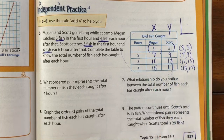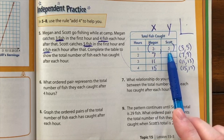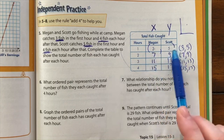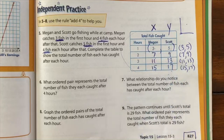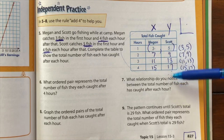Okay, now it says, what relationship do you notice between the total number of fish each has caught after each hour? Well, the first hour, Scott caught how many more fish than Megan? 2. 5 minus 3 is 2. The second hour, Scott also caught 2 more than Megan, and it continues. Why does Scott always catch the same number of fish more than Megan?